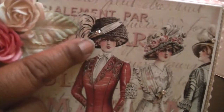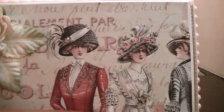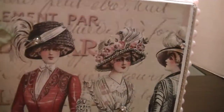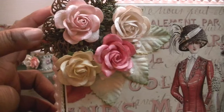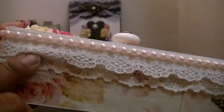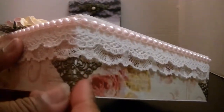And then also on the ladies' hats, and then other places as well, like right here on her hat, as well as here. Those are just some little diamonds that you can actually sew on. I just glued them on. And then here's a cluster of flowers. These metal pieces are from Elegant Embellishments. And then a doorknob here. And then here's two different types of lace, as well as some flat back pearls that go all the way around. Here on the corners are some filigree corners. Those are from Elegant Embellishments as well. Okay, and so those just go all the way around.